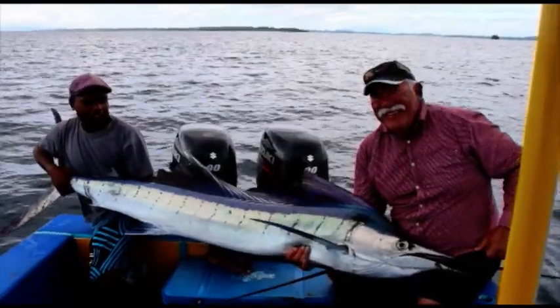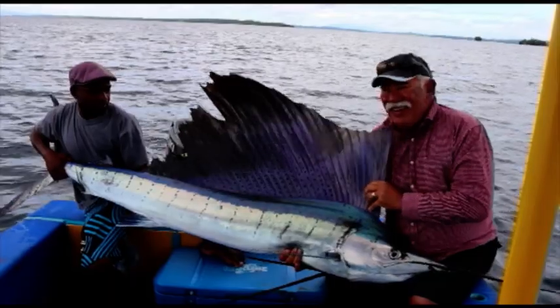And did I catch a fish? Well, yes, I did. Have a look at this. Cheers, smileys. Use your other hand to pull the fin up. There you go. Oh, look at that.